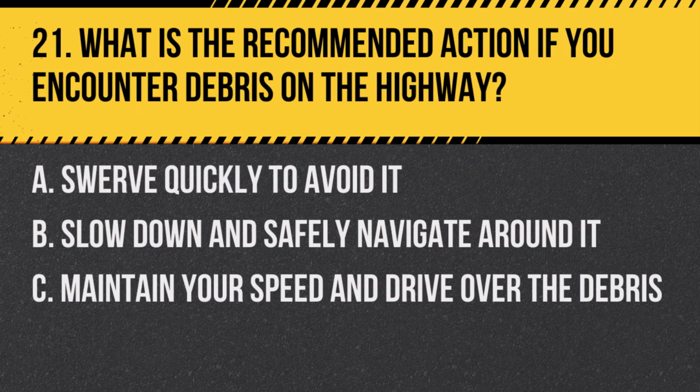Question 21. What is the recommended action if you encounter debris on the highway? A. Swerve quickly to avoid it. B. Slow down and safely navigate around it. C. Maintain your speed and drive over the debris. Answer: B. Slow down and safely navigate around it. It's important to reduce speed and carefully avoid road debris.